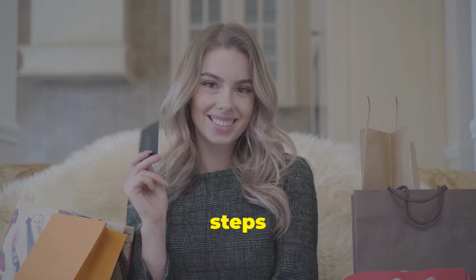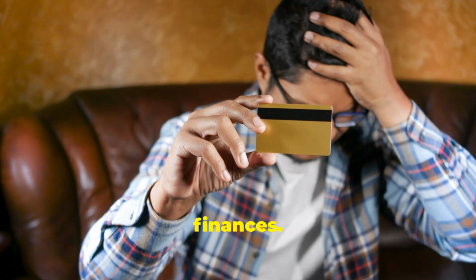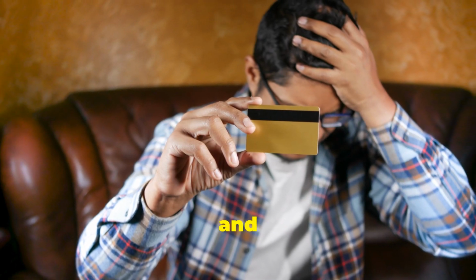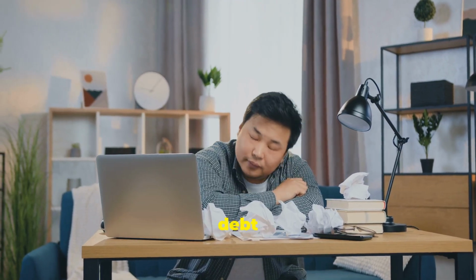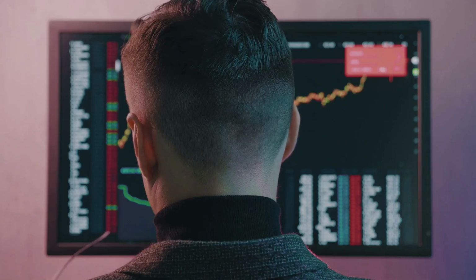Recognize the signs and take steps to regain control of your finances. Create a budget, track spending, and cut back where possible. Consider consolidating your debt or explore debt management programs.